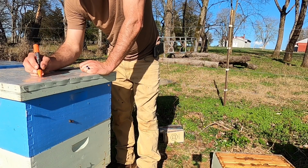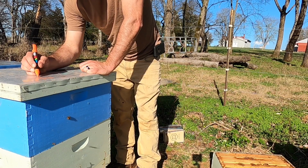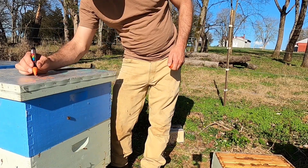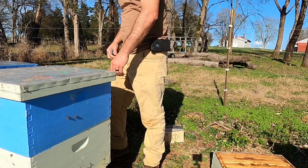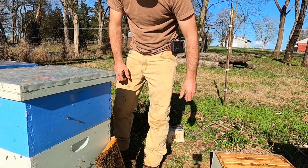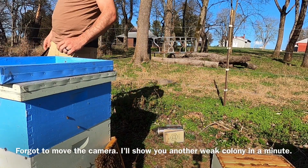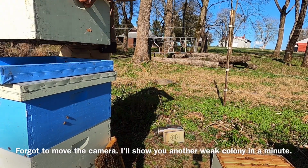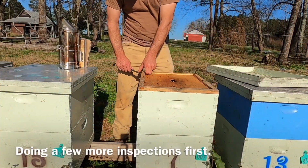I'm gonna make a note. I robbed a little bit of brood and bees from them. I actually missed the frame. It's okay. We'll use that one too. So I have a hive literally right here beside of them that is in terrible shape. So just kind of working through some hives.